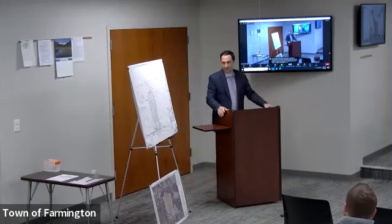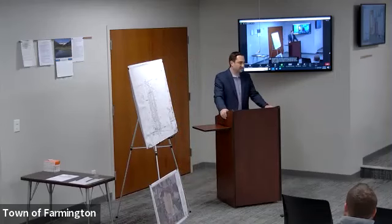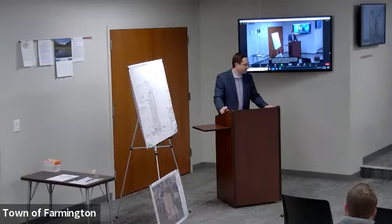We also show the route of the force main to come south to 96 and then west to the existing town of Farmington sanitary manhole just to the east of Fairdale Glen. That was based on town input for the route and the manhole connection that we were to go into. We also show the general locations of the stormwater management facilities on that utility concept plan as well.